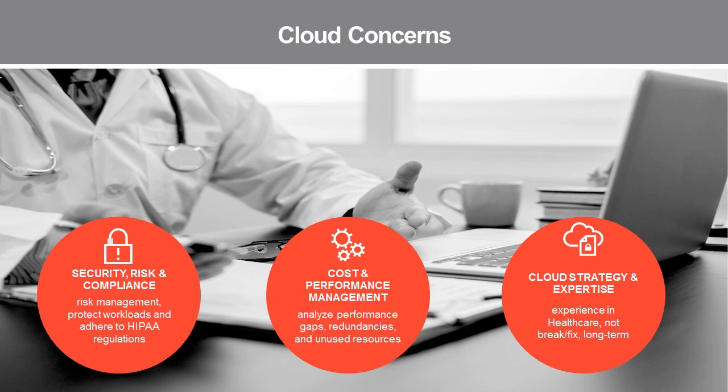When it comes to healthcare companies operating in the cloud, they have lots of concerns. For today, we're going to look at these concerns in three specific buckets. We have security, risk, and compliance. Healthcare organizations have a pretty high risk profile to start with, and they have a lot of requirements placed on them to protect the data that they collect and the systems that they ultimately operate. Moving to the cloud opens up a whole new group of questions and concerns around how they can maintain compliance and the appropriate security profile that they've worked so hard to achieve.